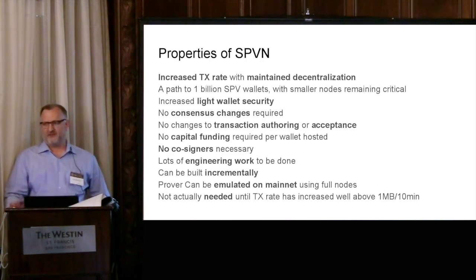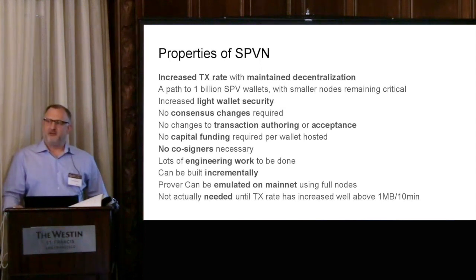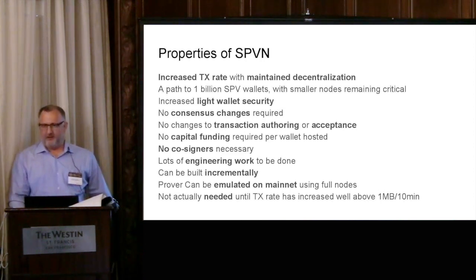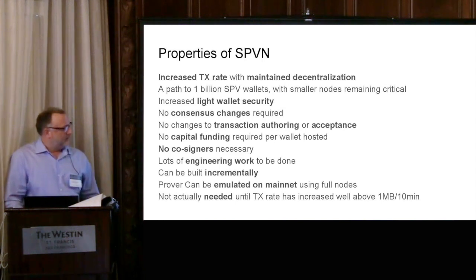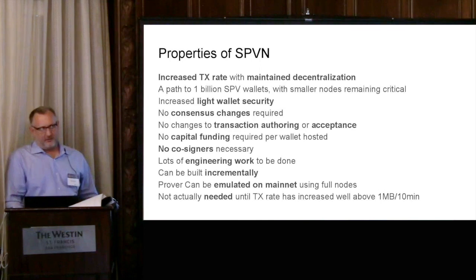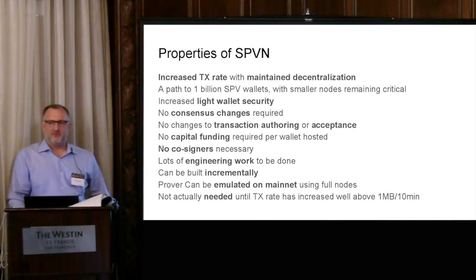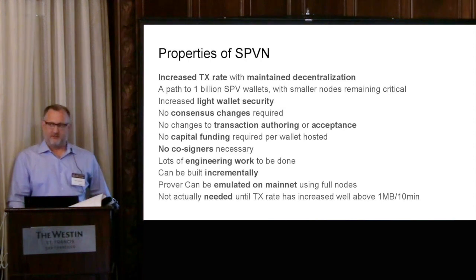We have open connection slots right now. Now, if we bring the block size up, I don't know how that would change it, but we don't need it now, and that's why it's really not at the top. But we could get ahead of this problem. And I think it's an important thing to remember as we think about increasing the block size, that we have this population of SPV wallets, a solution that works and can be scaled more quickly than it is being scaled.